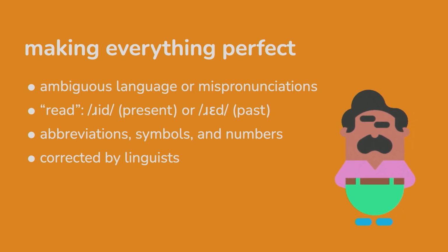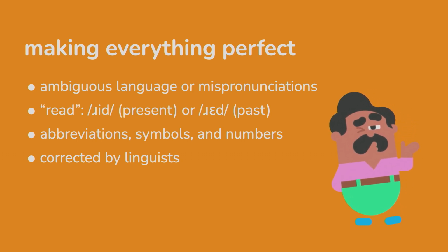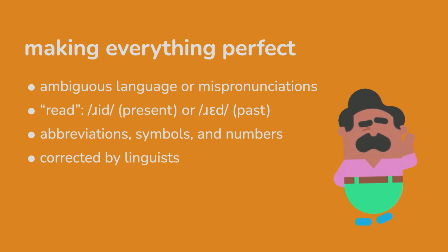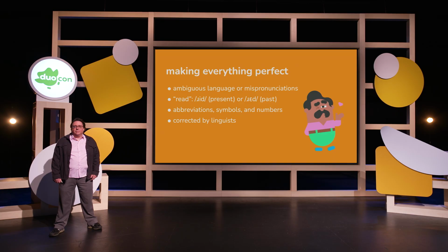And language can be ambiguous. For instance, the English word R-E-A-D could be pronounced read or read, depending on whether it's the present or the past tense. Or the phrasing may be wrong. For instance, we might hear, she never saw a dog and didn't smile, which means something very different from, she never saw a dog and didn't smile. And another simple example would be if I were to say your name, hello, Kevin, as opposed to, hello, Kevin. Every one of these examples is corrected by a linguist. So when we see something or hear something that's wrong in the course content, we can fix it.